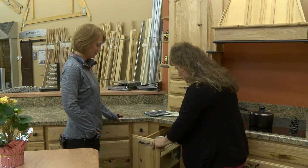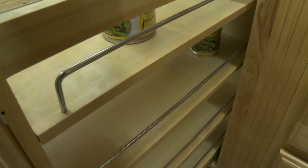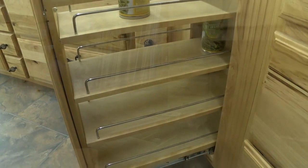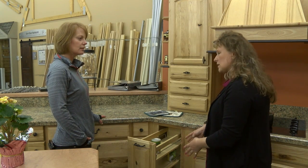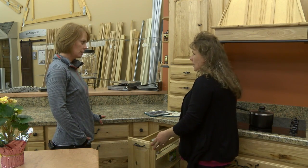Then I have the pantry pull-out. I like that. These 2 shelves, the top and the bottom, are stationary, and then your 2 center ones are adjustable, so you can either remove one or have it for height. Canned goods, people say, oh, I'm going to bust it. 100 pounds can go on these full extension glides like this. I really believe you can stack a lot in there.